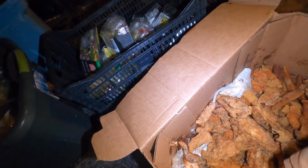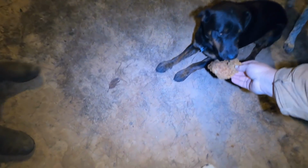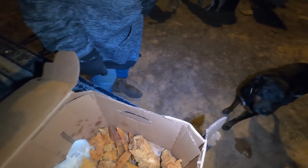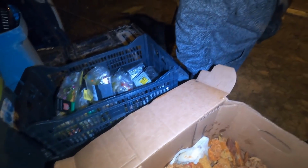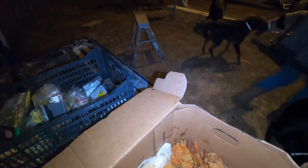All right, guys, give the dogs their treat there. Sam. Go. Here's Sam. Larry, they're going. Somebody else is going to get it. All right. That's a Beulah. Oh, Mo. Mo.